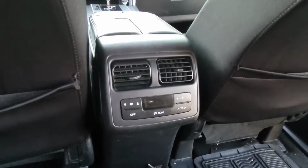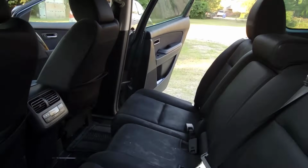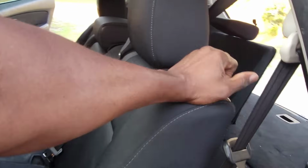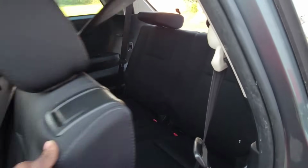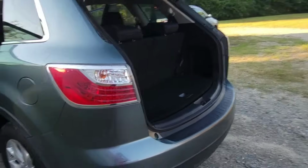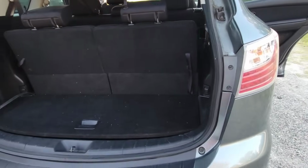One of the good things about this Mazda CX-9 against its competitors is the interior size. You can see how wide the second row seat is. The third row seat is very spacious. This is one advantage that the Mazda boasts of when compared to its competitors. It is very spacious inside. The third row seat can fit an adult very well.